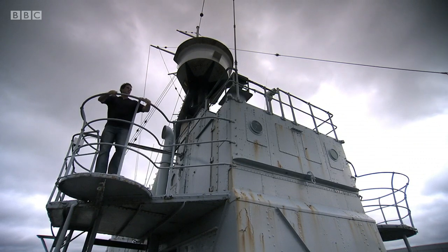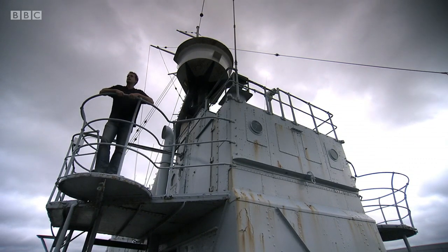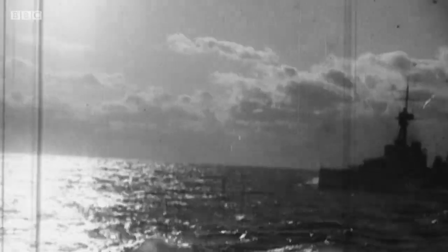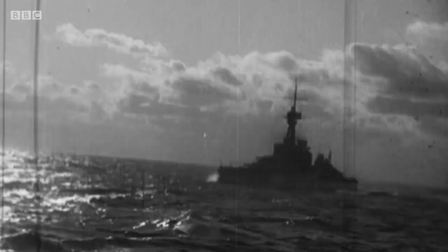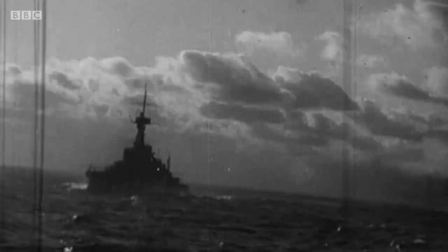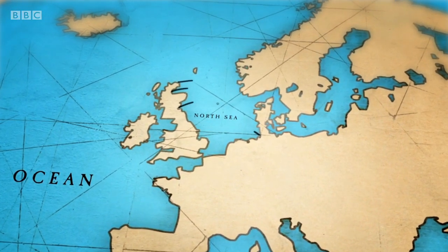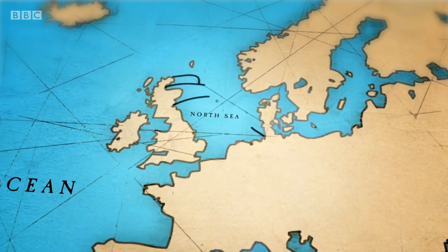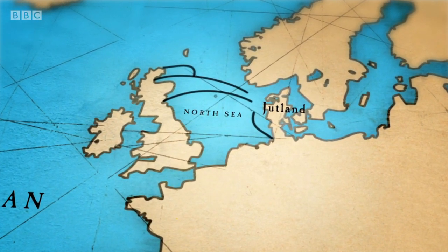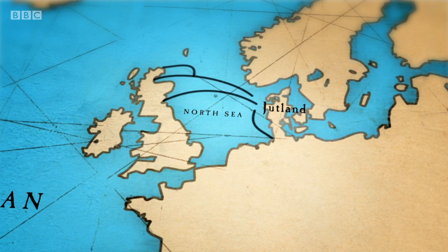That day finally dawned on the 31st of May 1916, when the German High Seas Fleet steamed out of their ports, hoping to lure one of Jellicoe's squadrons into battle. The British had intercepted enemy signals and knew about the trap. HMS Caroline and the rest of the fleet left their bases to meet the Germans. The two fleets would finally clash in the North Sea near Denmark, just west of Jutland.